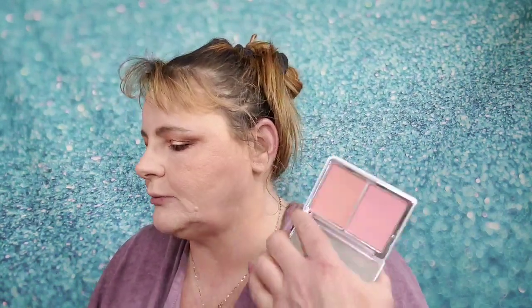This is the Natasha Denona set. I love this. I just like to mix these two together. It is a little powdery. That's the only problem with this. You have to really, really build this up. It seems like I have that issue with a lot of her products. I don't know. I'm just not getting the color payoff I want out of it. I guess it's going to work.